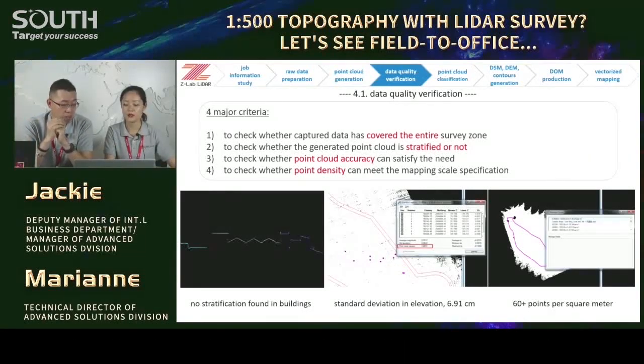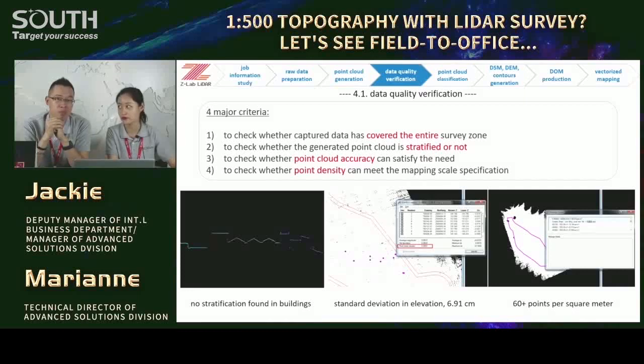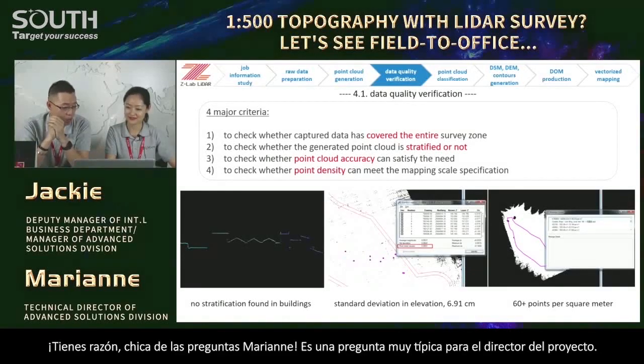Right. But what if the data quality is not good and might not satisfy the mapping scale requirements, yet the field work team has left the site? What will you do? You got the point, Marine. It's a very typical question to the project manager.